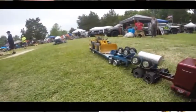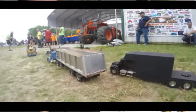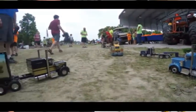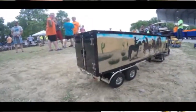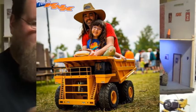They did a semi-parade. People were driving around with semis, the RC semis. That was really cool. There were multiple RC semis that drove around the property. They did a construction demo. There was a guy that drove all the way from Florida. He had one of the large dump trucks, and it is so big. The pictures don't do it justice until you see a full-size grown adult sitting in this thing and riding around. Him and his daughter were driving around the property. It was definitely an entertaining sight.